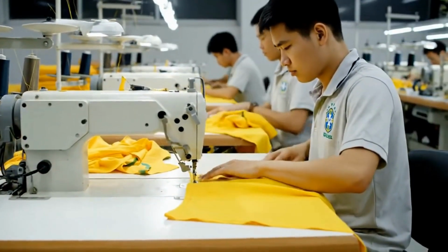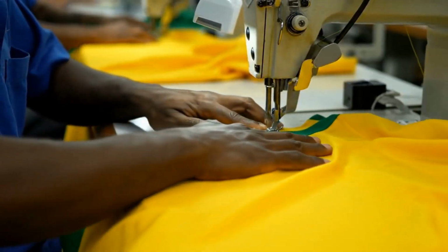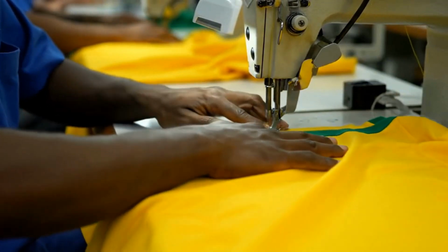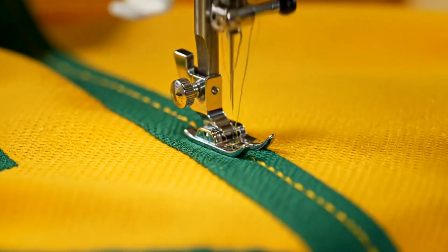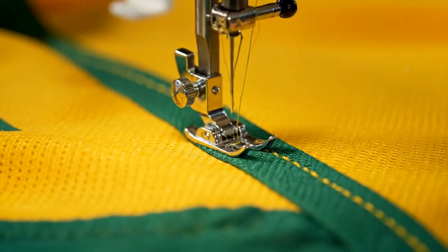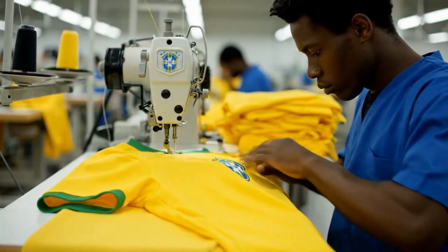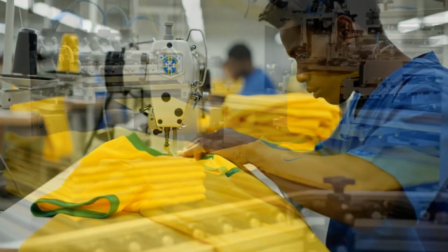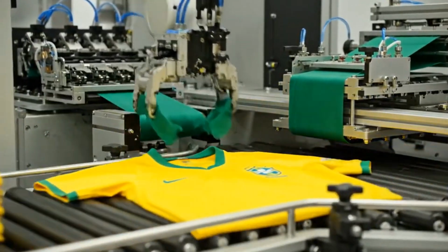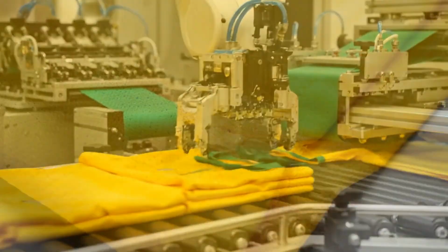Now the yellow Brazil jersey finally starts taking shape. Skilled operators sew the main sections together. Strong stitching improves long-term durability. Sleeves are aligned carefully for comfort. Collars are attached using specialized machines. Reinforced seams handle intense athletic movement.